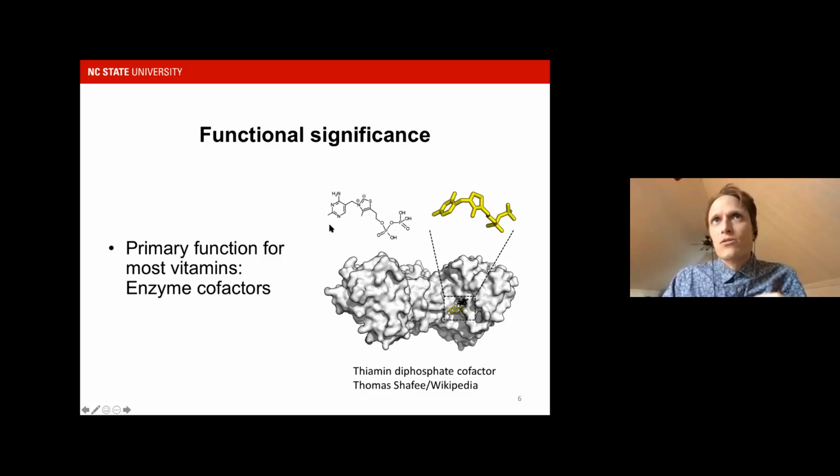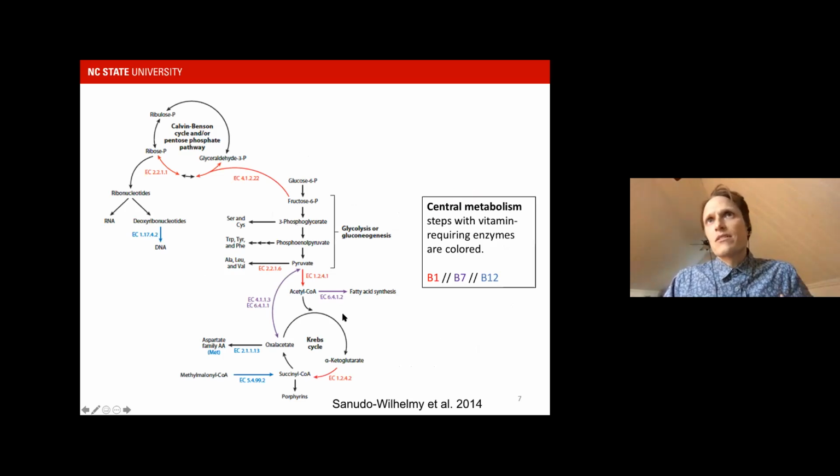So what is the functional significance or importance of vitamins? Well, I'll argue the primary function for most vitamins is that they're enzyme cofactors. So enzymes are going to work much more efficiently at carrying out reactions when they have, for example, thiamine as a cofactor. I imagine all of you are quite familiar with cofactors, so I won't rehash that bit of biochemistry. But more specifically, there's a number of steps in central metabolism that vitamins are required cofactors for enzymes that carry out these steps. These are color-coded here, but this includes steps in glycolysis, the Krebs or TCA cycle, nucleic acid synthesis, amino acid synthesis, etc. So a lot of core steps require vitamins basically as a cofactor catalyst to get those steps done enzymatically.